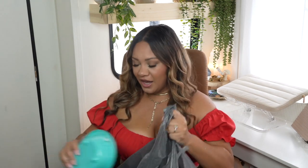Are you ready? It is haul time. So I have all my bags right here. I have a treasure box that I have for my kids, and when they finish their full day of schoolwork and chores and all their stuff, they get to pick from it, and it's usually like a Dollar Tree item. This is the first little thing.